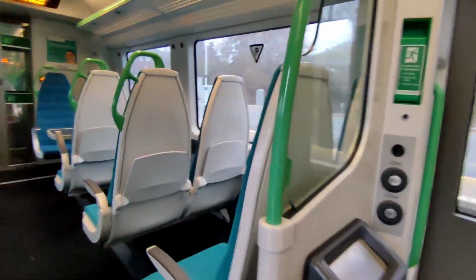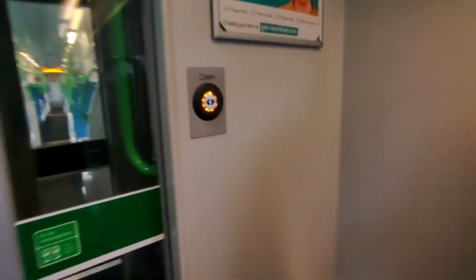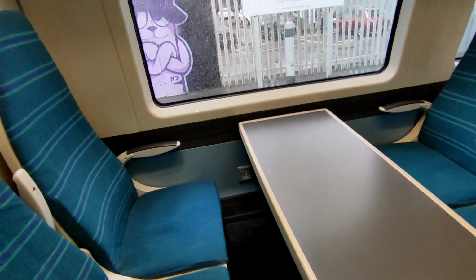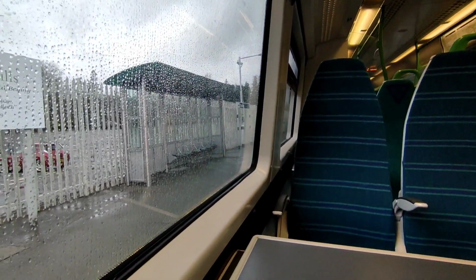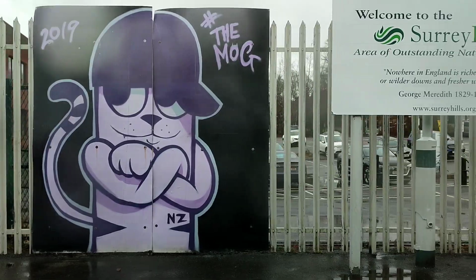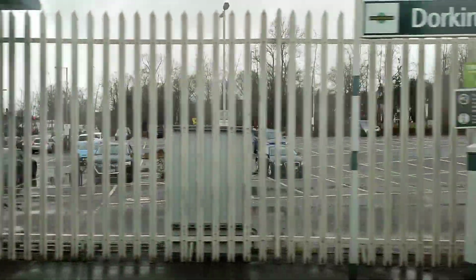Seating comes in a 2+2 configuration and are unfortunately the dreaded ironing board seats. They are a bit jumped up with armrests and tables, however. As today's service isn't very busy, I'll choose this table of four for today's journey. And we depart Dorking on time at 36 minutes past 2. Total journey time for today will be 1 hour and 7 minutes, and we'll reach top speeds of 100 miles per hour.